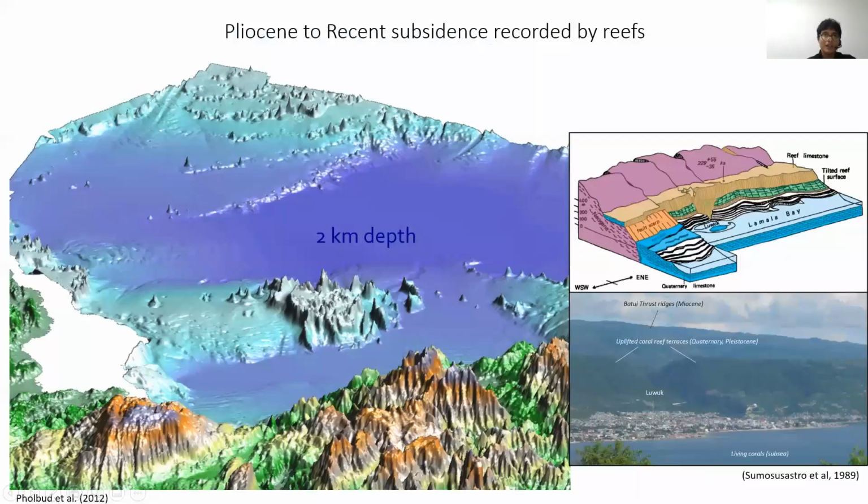Okay, this is another Pliocene to recent subsidence recorded by the reef. So this is bathymetry from the Gorontalo Bay. You can see there's a movement of backstepping reefs or pinnacle reefs that rise about 300 meters above the seabed, and it's not only in Gorontalo Bay, but also in East Arm. We also got uplifted carbonate terraces, and I think there's also in Buton, indicating the uplift and also subsidence that still happen until now.